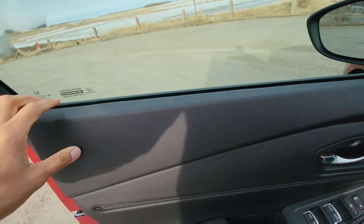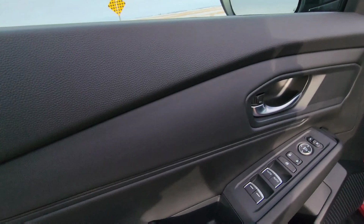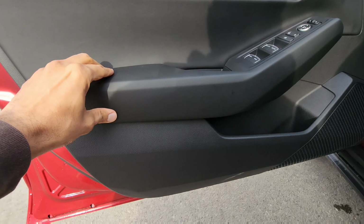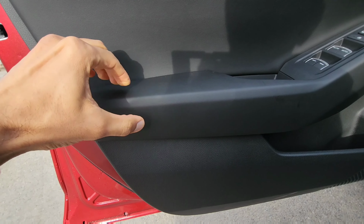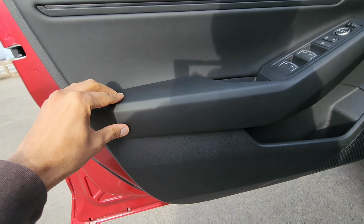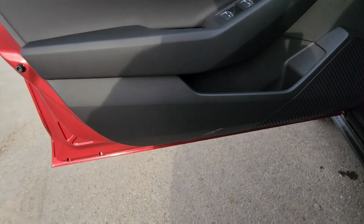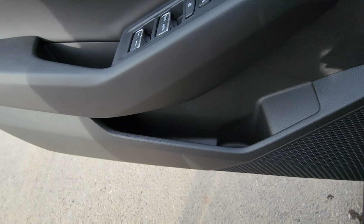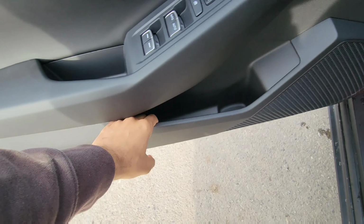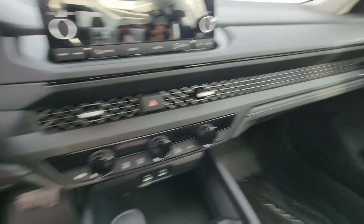The handle feels nice and sturdy. We got some soft touch material over here, even for EX, that's nice. Got some leather looking material over here, but no stitching or anything like that going on. This feels like a little bit of a soft, but mainly hard texturized plastic material. A lot of no colors on this door panel, that's for sure. And a pretty small door pocket as well. You do have some space for a larger bottle here, but not too much space-wise. But let me step in now.